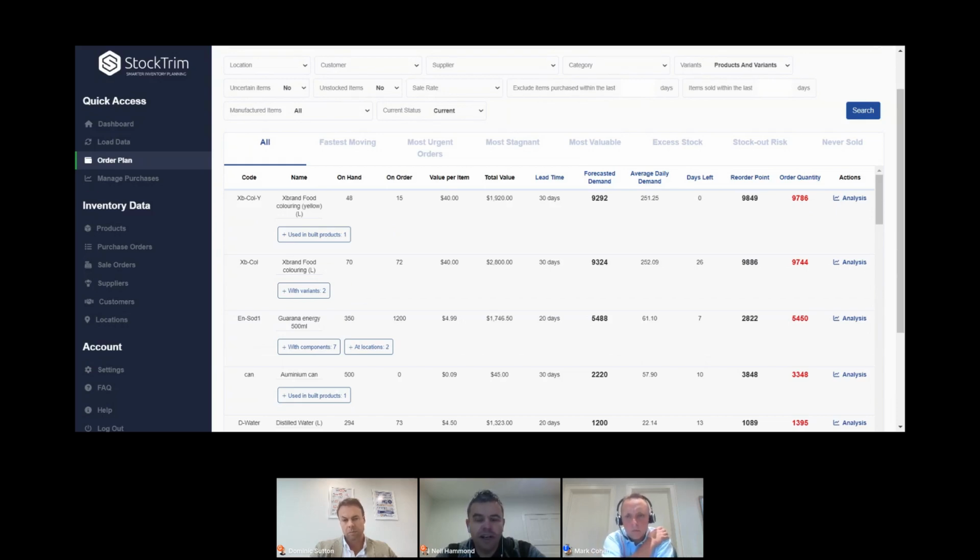So, and you can turn off SKUs in StockTrim. So if you want to get down to a more reasonable level and just use the platform for the finished goods or the components that are important to you, you can turn off products in the background, whether you've got shipping charges, manufacturing charges, etc. You can turn all those off and just have the physical goods that you need to have forecasting for in StockTrim. So we can run through that in the demos with you.